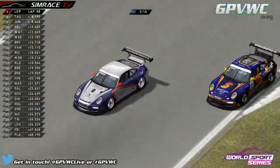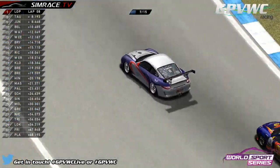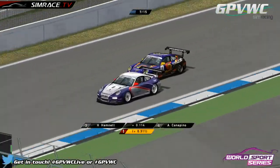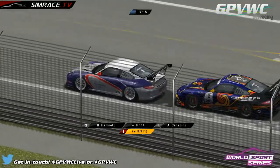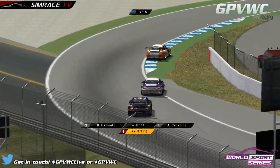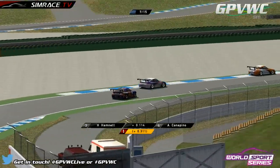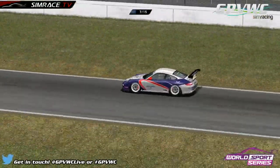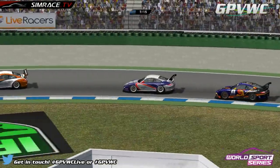Yeah, he's escorting the Argentine out to the outside of him now. Oh, a little bit of a tank slapper as well. Here comes Agustin Canapino then. Can he get him up the inside? No, he can't. But very close battling. And Hamnet's got to be careful here. He's got to judge his next move carefully.